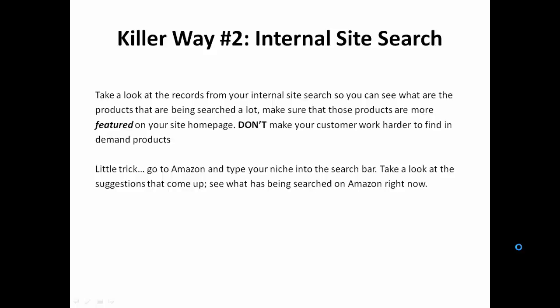The second option is so simple, and it amazes me how few e-commerce owners ever do it. I'm talking about taking a look at the records from your internal site search, which are the products that are being searched a lot. If your customers are searching for certain products on your site, then make sure that those products are more featured on your site homepage. After all, why would you make your customers work harder to find your most in-demand products?